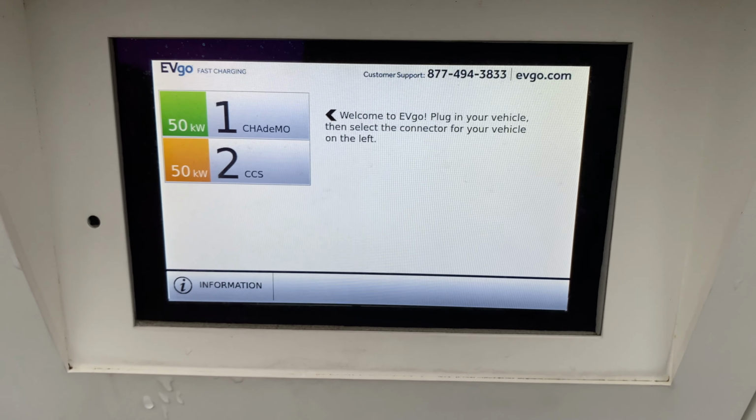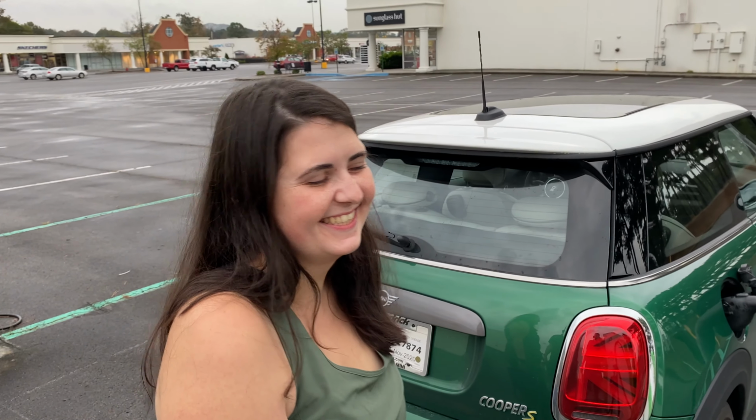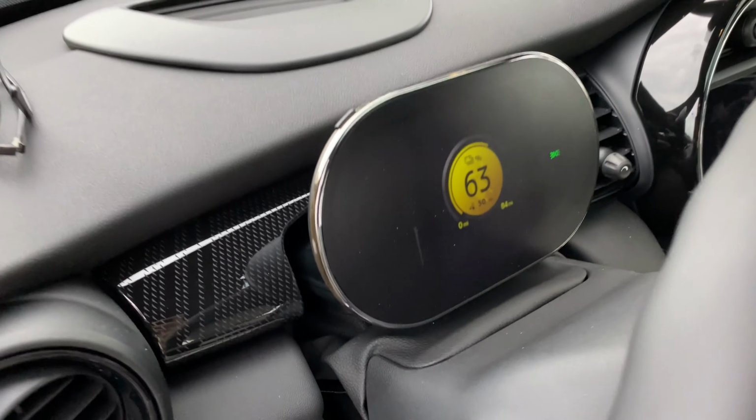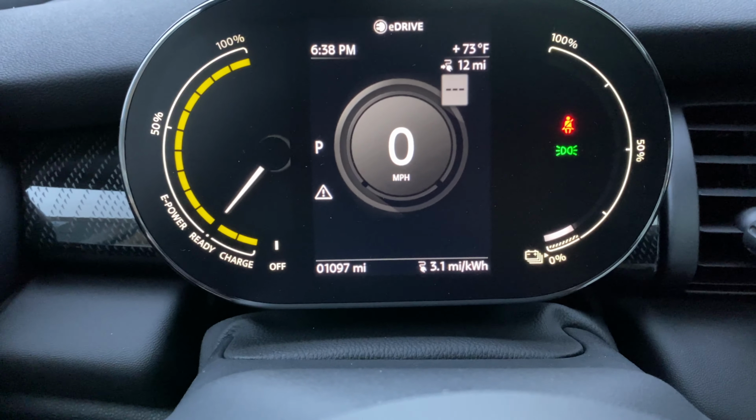10 minutes later, we added a little bit of power, up to 63%. And we walked in Nike for a moment, but we're gonna get unplugged and get back on the road. 63% projecting 50 miles of range. We only need 44. Made it back to Marietta.